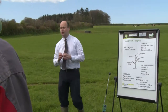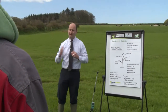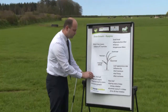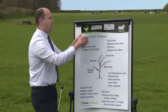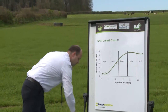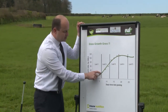It is essential that you do that on a day-by-day basis, because like you said to start off with, you have to balance it with something. Okay, but grass, plant physiology, very, very important. The thing that we have to bear in mind is that the growth rates within a plant or within one rotation varies depending on the leaf rate. So the first leaf grows very slow.